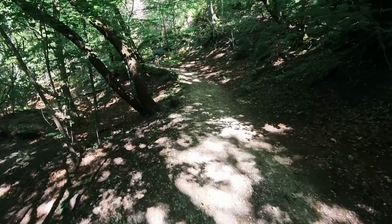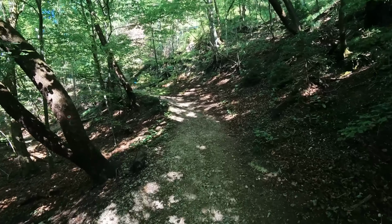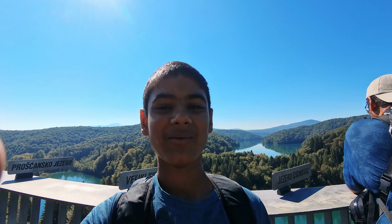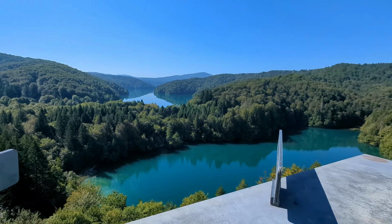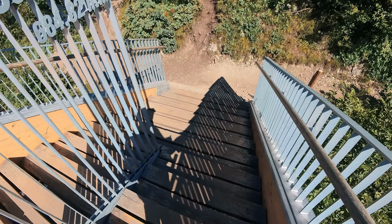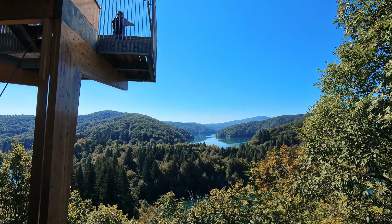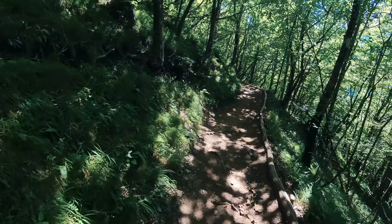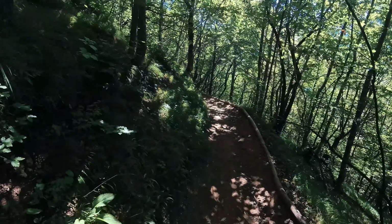After the waterfall, we took a path that branched off from the boardwalk to a viewpoint of the whole national park. We've walked, and now we're at the viewpoint. We can see the national park stretched out behind us. And actually, I think the view was better at the bottom. We walked down from the viewpoint, all the way back down to the boardwalk and the main path over the lakes.